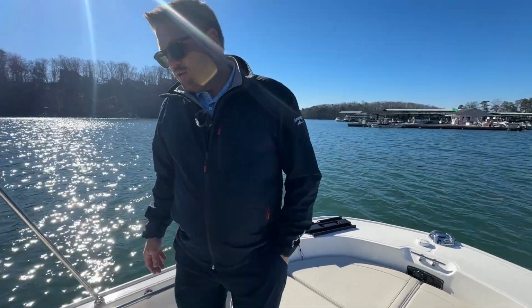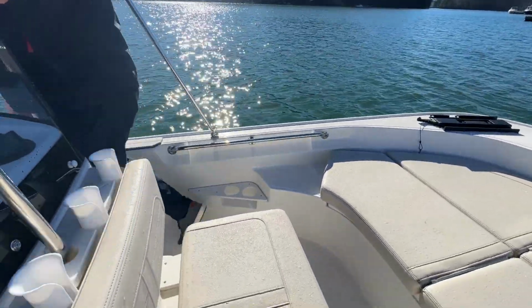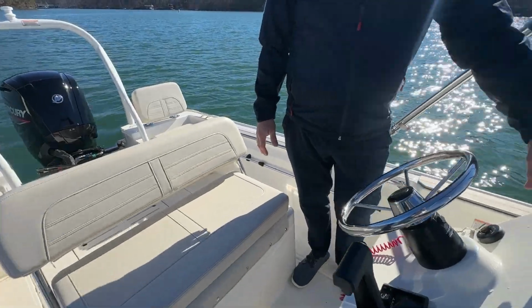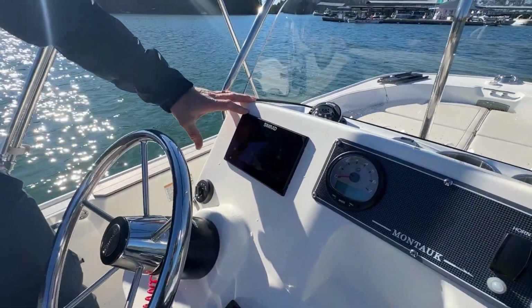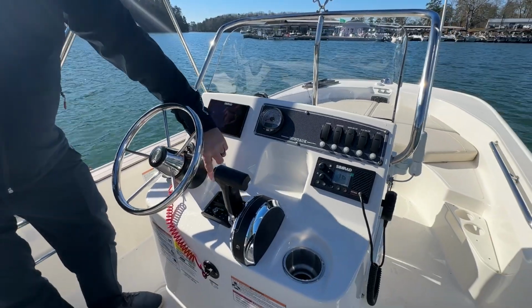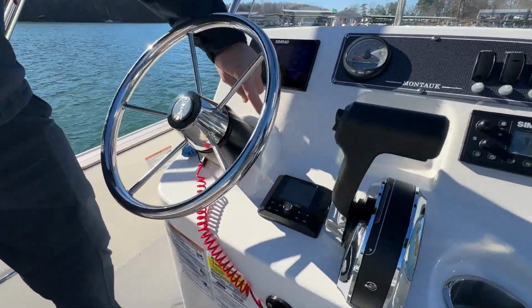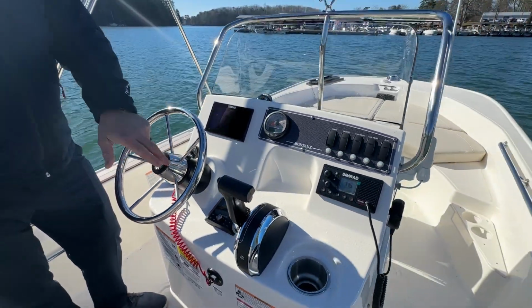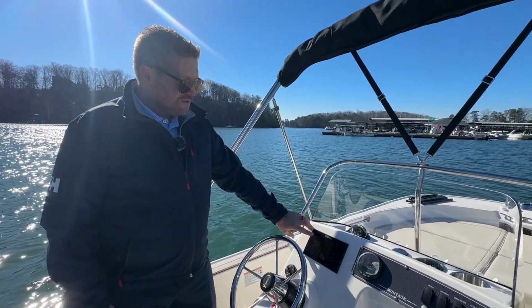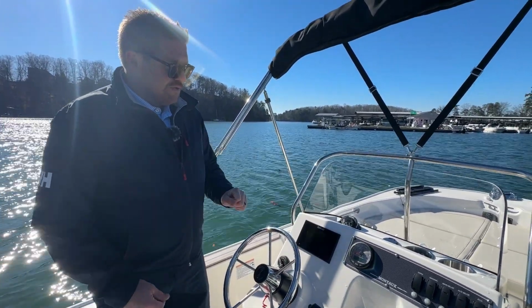Moving aft, the boat came from the factory with a Simrad multifunction display. So you do have the digital chart plotter, depth sounder, you can get your speed, all the data you could need for fishing. As well, the boat came from the factory with a JL Audio sound system. So when you pair your phone Bluetooth to the sound system, you can control your audio from the Simrad screen or from the head unit itself.